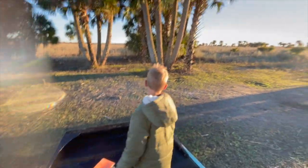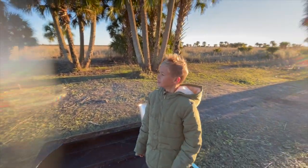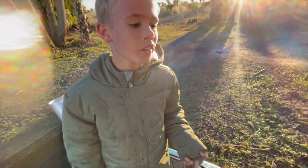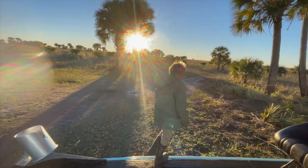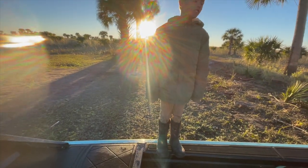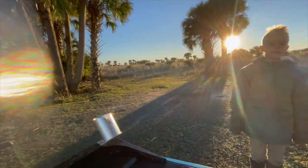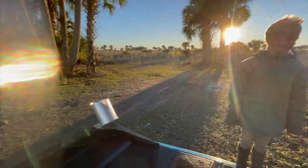It is freezing out here. But we didn't have any good luck speck fishing at all. We only caught one super freezing little bass. One bass. And we're cold and we're hungry. So we're starving. We're gonna fry up some snipe out here.